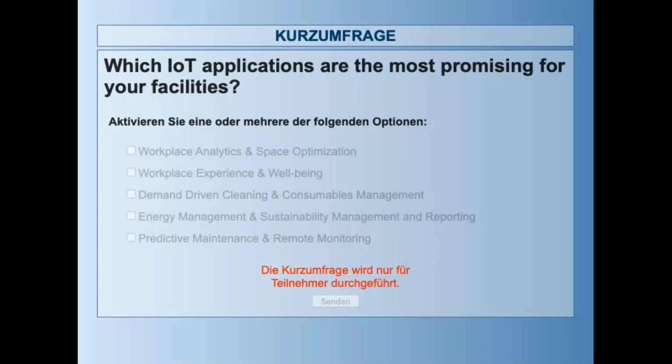And so we'll go ahead and open this survey. The survey is, which IoT applications are the most promising for your facilities? Again, you can select all that apply, focusing in on perhaps the ones that you believe are the most viable. Workplace analytics and space optimization, workplace experience and well-being, demand-driven cleaning and consumables management, energy management, sustainability management and reporting, and predictive maintenance and remote monitoring.